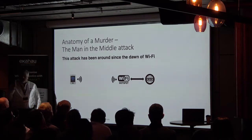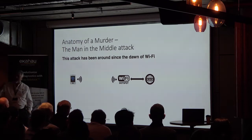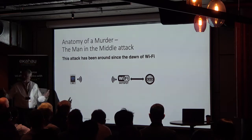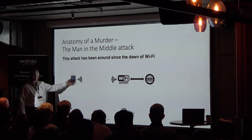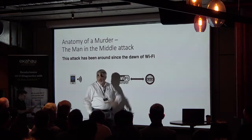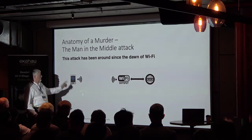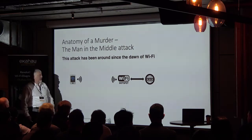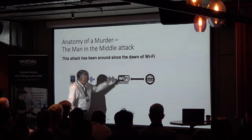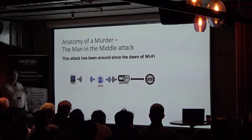The most common attack for Wi-Fi is a man-in-the-middle attack, and it's been around since almost the beginning of Wi-Fi. Basically, it's really simple. I have a client here, I've got a hotspot here, and the golden grail of the World Wide Web over there. The hacker convinces your phone it should attach to him, and he's in the middle between you and the Wi-Fi and the internet. The most common attack.